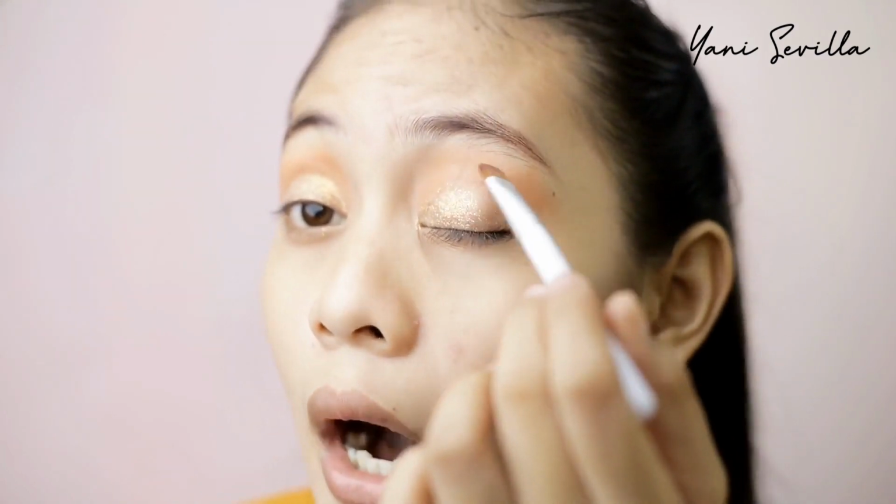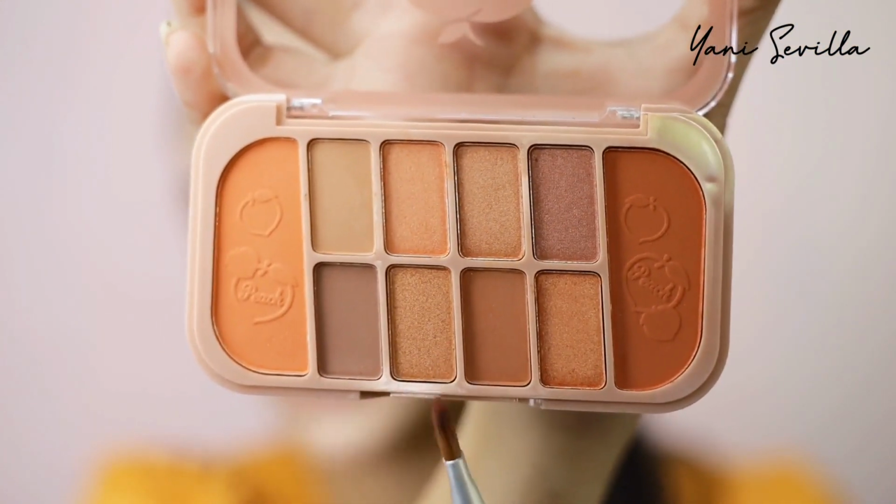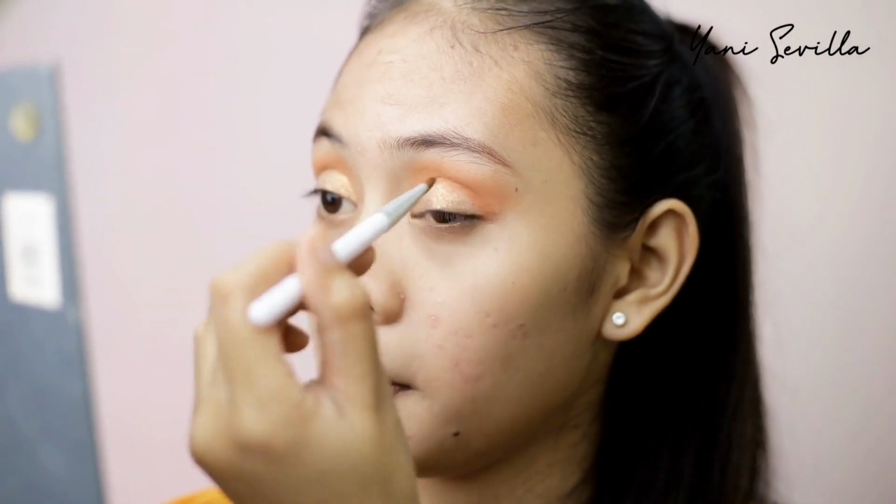Okay, the next one is we are going to put some darker color for the transition. Yung mata ko kasi may arc, ayan, so that we can achieve that eyeshadow transition. Charot lang, and we are going to use this color. Again, from the Kiss Beauty eyeshadow, which is this one. That's gorgeous right there. Right there.